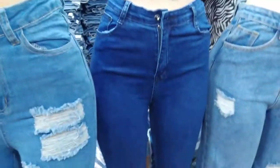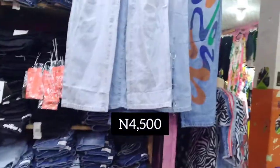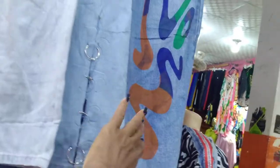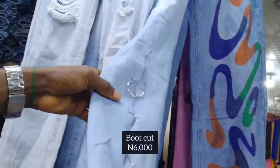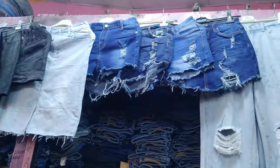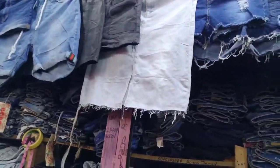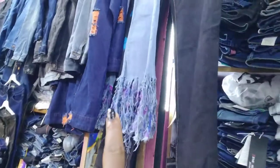How much is the denim jeans? The denim jeans, 4,500. Okay. What about this mom jean here? This one is 6,000. What about this boot cut? Boot cut, 6,000. This is also mom jeans. Mom jeans are 6,000. The bump shorts are 3,500. What about the skirts? The skirts are 4,000.